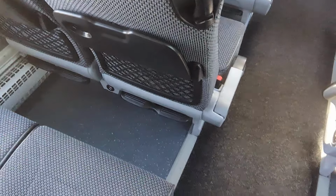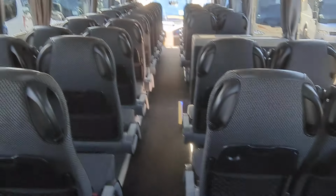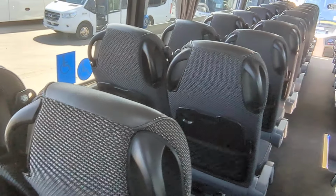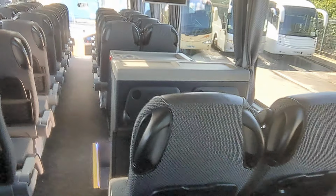Tray to the seat backs. You've got USB connectors at every seat. Seats also have sideways movement. Got a carpet to the aisle. You've got 2 double seats here on quick release tracking, so that drops you to 51 with 1 wheelchair. As I said, you can't even see the joint where the floor's been raised, can you? They've done a brilliant job.